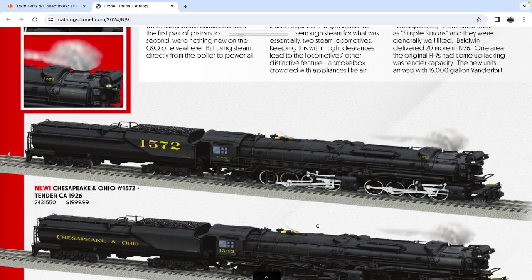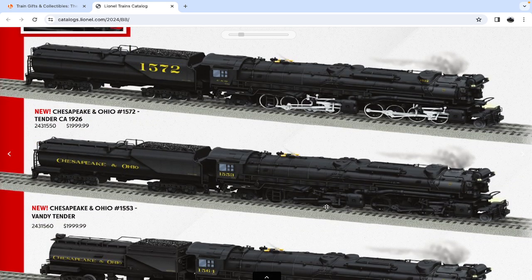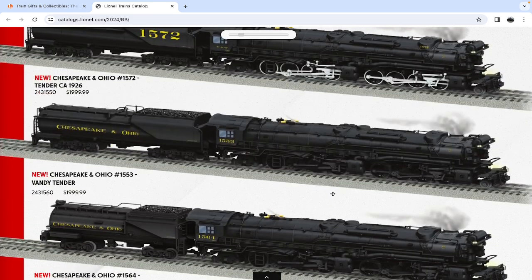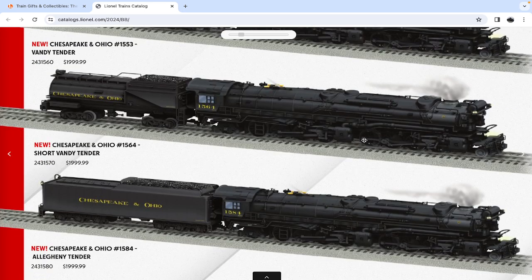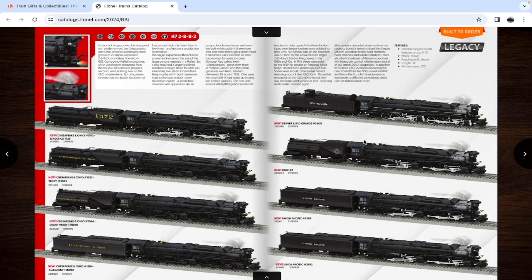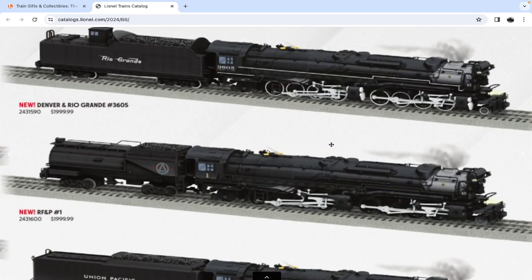So, starting off on the first page, the Chesapeake & Ohio number 1572, the tender with a circa 1926, so an older version. Then we have the 1953 with another Vandy tender. Chesapeake & Ohio number 1564 with a shorter Vandy tender. That is going to be an interesting one. And then the 1584 with an Allegheny tender. So an updated, probably end of the year type of locomotive once the Alleghenies became more popular on the C&O. Price tag for these is a little high, right at $2,000.